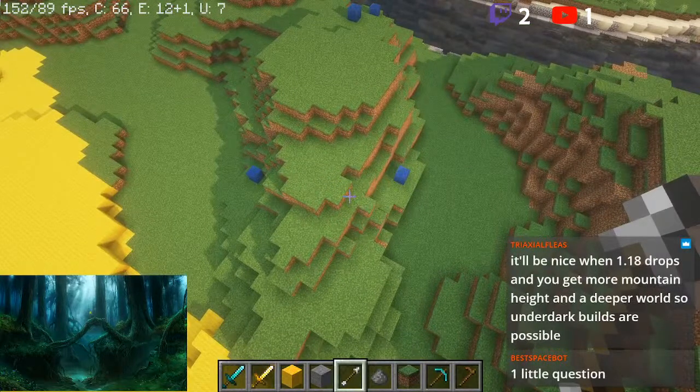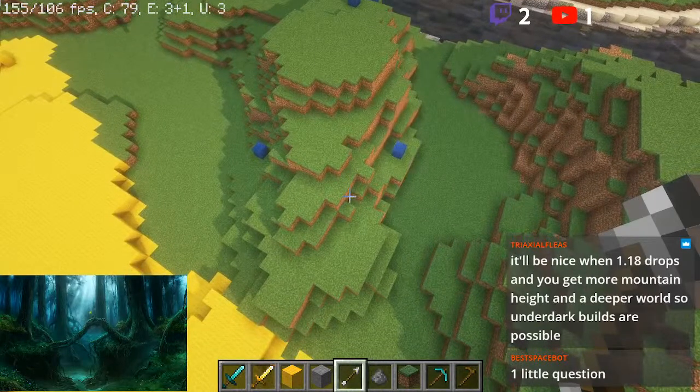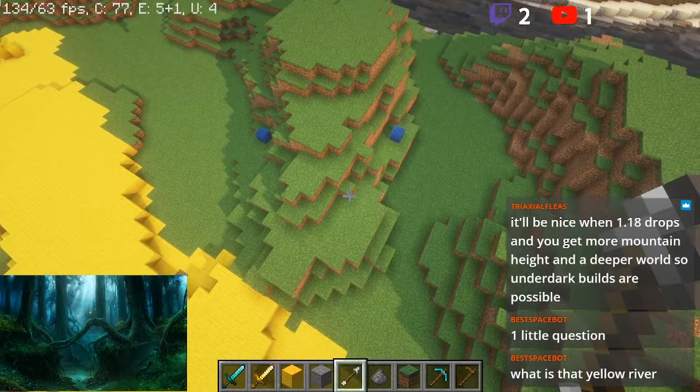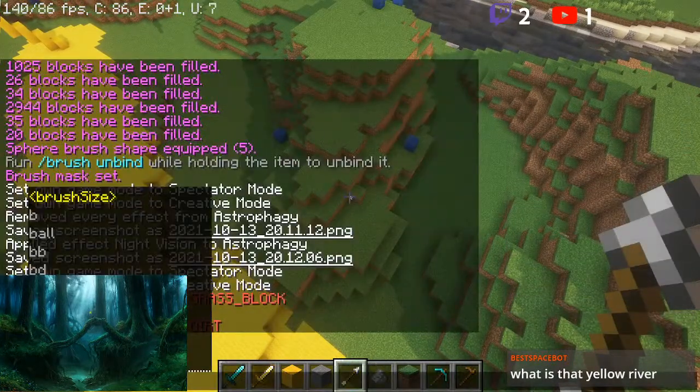Yeah, if you have questions, feel free. It'll be nice when 1.18 drops and you get more mountain height and deeper worlds so Underdark builds are possible. Yep. We are very excited.